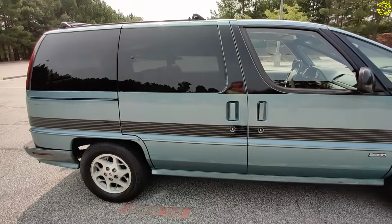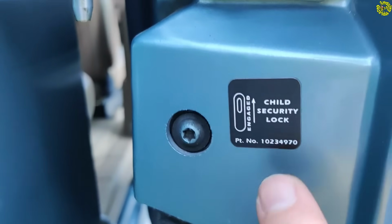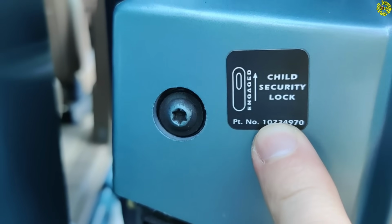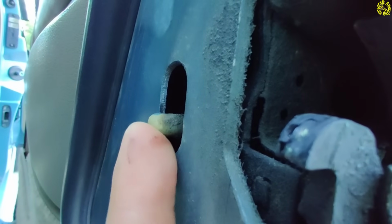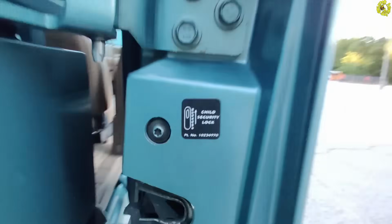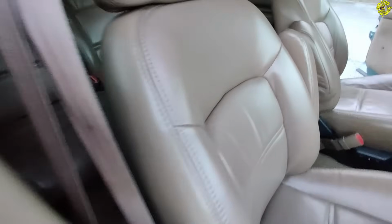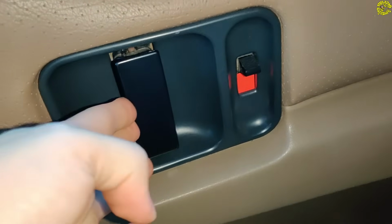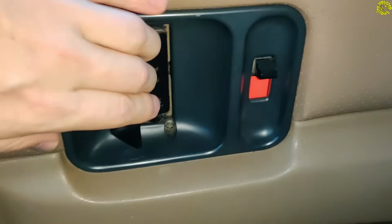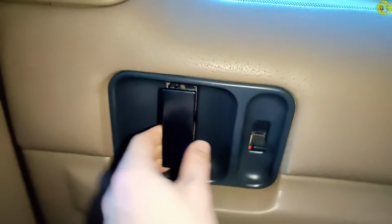The sliding door has a child security lock preventing it from being opened from inside. Right here you have a sticker, it says child security lock. It is right in here. And so if you engage it upward, it is now set to on. So if I close this door, notice that anybody from behind wouldn't be able to open the door now. See? If I want to open it, nothing. The door won't open from inside, no matter if it's locked or unlocked.